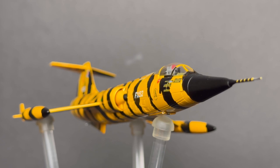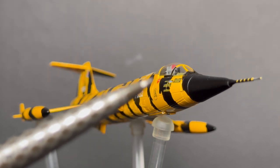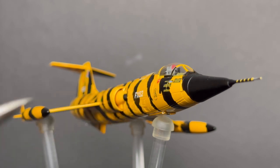We don't have any flaws really with the definition of the tiger stripes, especially on the bottom, which I feared might be a little messy. Thankfully, that's not the case. The small parts and the gear doors and the various other small components are properly rendered in the tiger color scheme. The cockpit and the canopy match up to the fuselage, so we don't see any misalignments with the canopy and the fuselage and all those sorts of things. So overall, I'm really glad HobbyMaster nailed that.